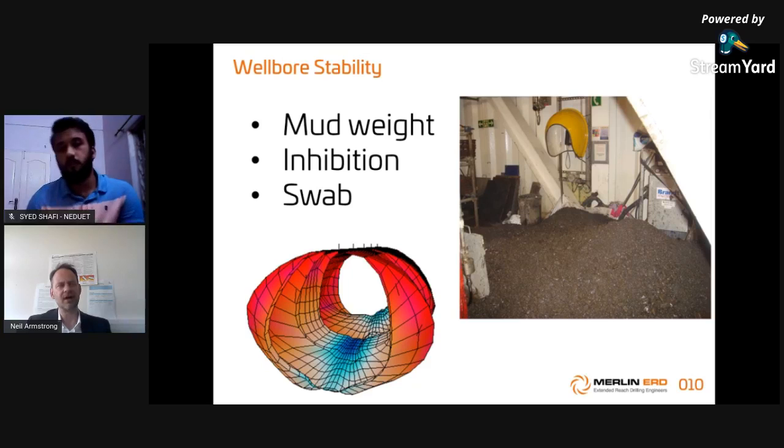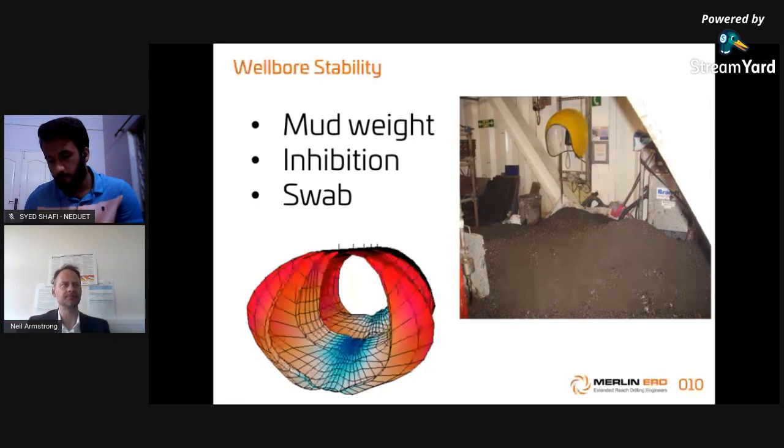And I mentioned time-based instability there. Now, you're only going to have time-based instability with water-based mud. Oil-based mud, unless the mud system is breaking down, your emulsion stability is breaking down, you're not going to have a time-based issue with oil-based mud.